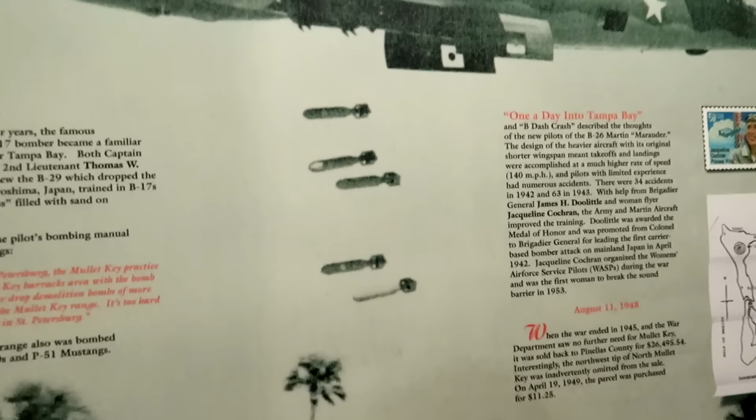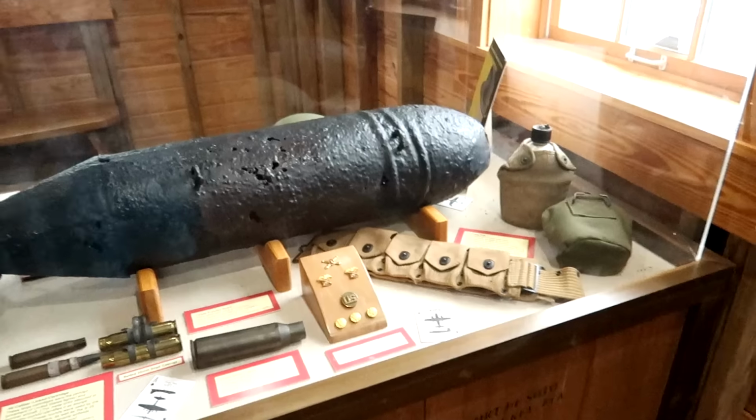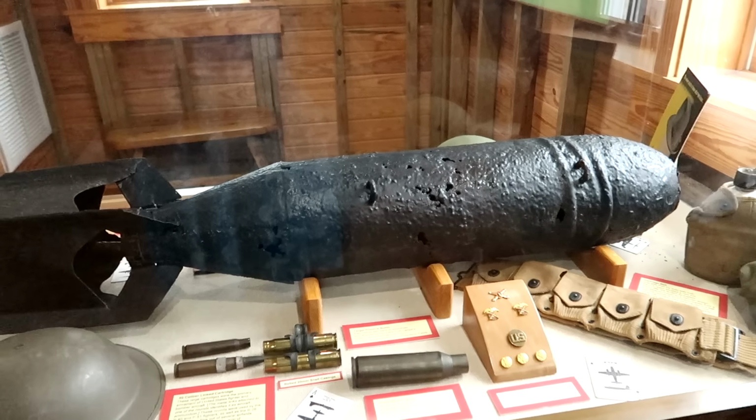That's where they practiced, right? One a day in the Tampa Bay, they would say. One a day. They dropped. I wonder if they fished that out of the bay. Oh, wow. I bet you they did.